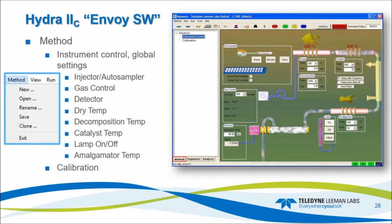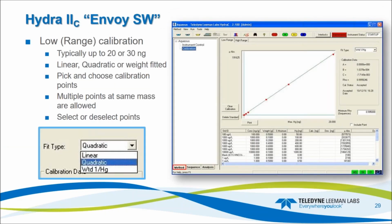And then also you have the calibration. Also from this menu, the drop down is new, open, rename, save, close, and exit. So you can pull up a method that you really like and you want to tweak a little bit. You can clone it, and then you can add or subtract standards to tweak that method. It's really a nice feature, the clone.